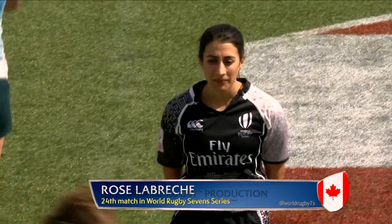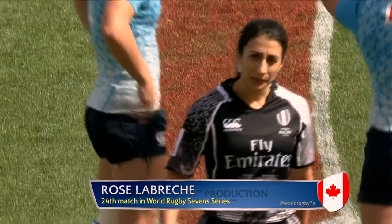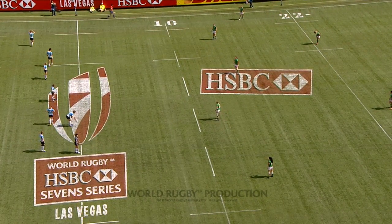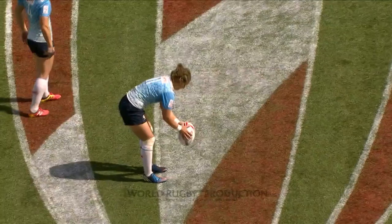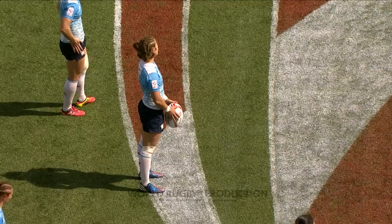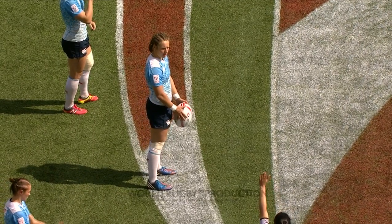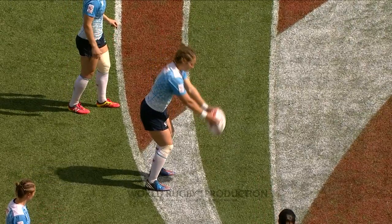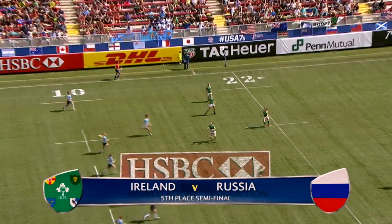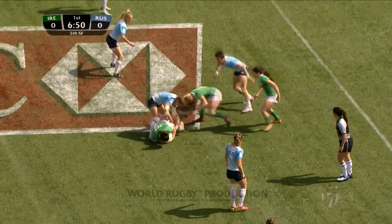Okay, and there's your referee. Rishi. And they really needed to use the space, Ireland, rather than being so confrontational. So waiting for the referee, and we have the go-ahead. And it's a long flat kick there from Russia, which Ireland take care of easily.